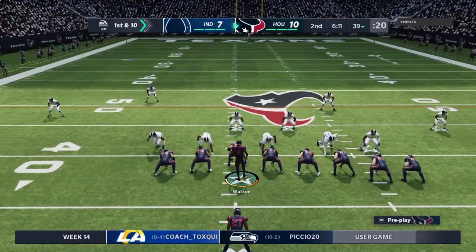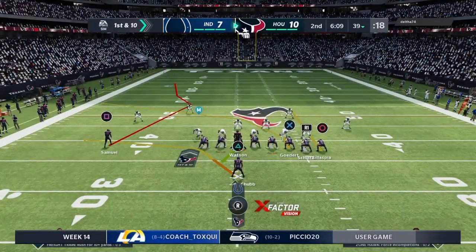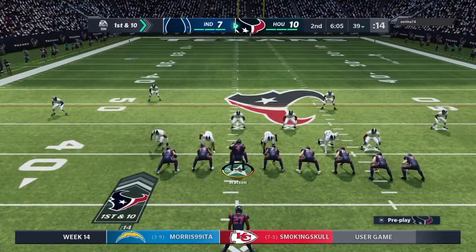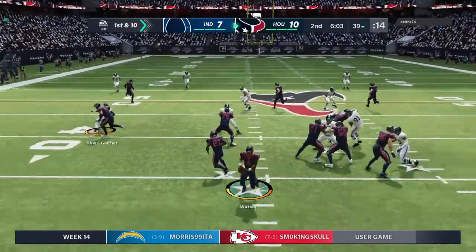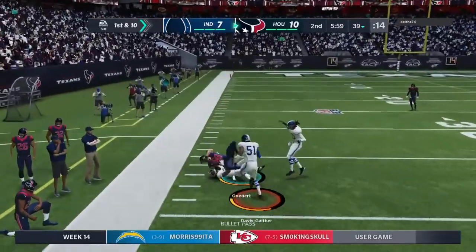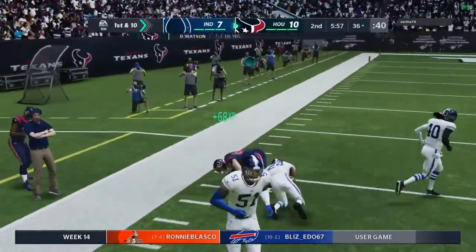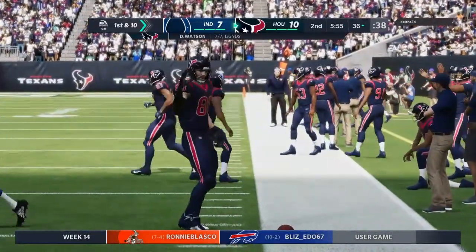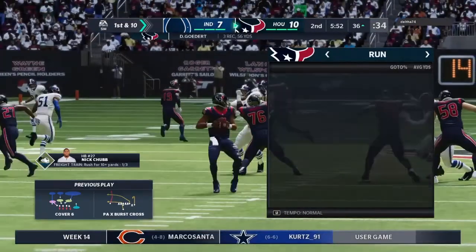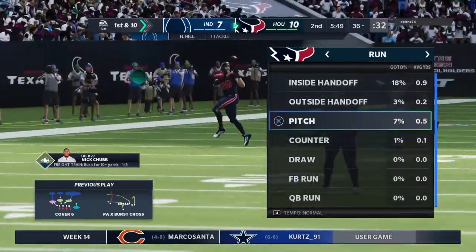So from the 39 now, they'll come up on a first and 10. Faking the give, now Watson. He's got his man on the crossing route. And they'll get this well past midfield before being stopped just before the 35. Back-to-back receptions for him, and it's another first down.